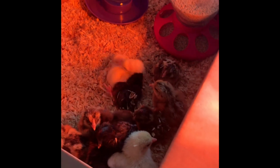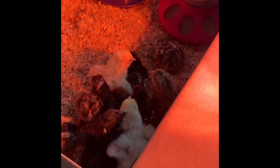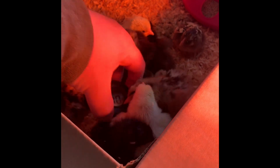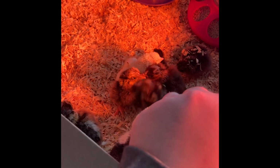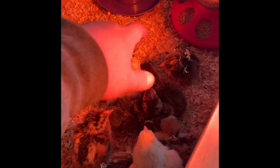Everybody is in, and one is still on his back, so I'm just going to have to let him figure it out, of course. But I decided to help him out anyways because they are brand new and it is very cold, so I didn't want him to be stuck on his back and not be able to get some food in. In the meantime, I'm just going to help prop them up. It dropped back to 78 degrees, so I am going to move that closer to the lamp. That way they have ample heating to survive.